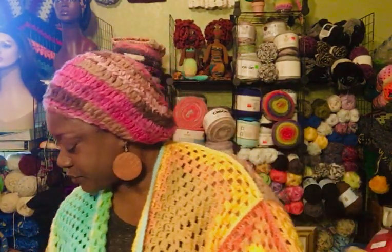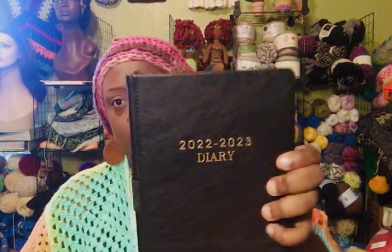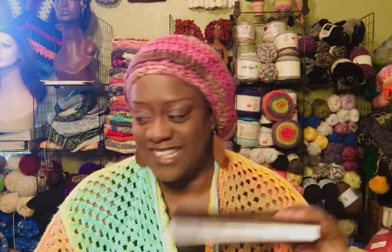So I got that. And then I also got this item, which is a 2022 to 2023 diary journal, whatever you want to call it. It starts with July of 2022, which is fine because that's not too far from now. And I just like these to kind of keep track of things, especially if I'm going to be doing more projects that I'm going to be recording for YouTube, TikTok, or whatever. I think this will come in handy, I hope, but we'll see. Because sometimes you buy it and then you forget it.